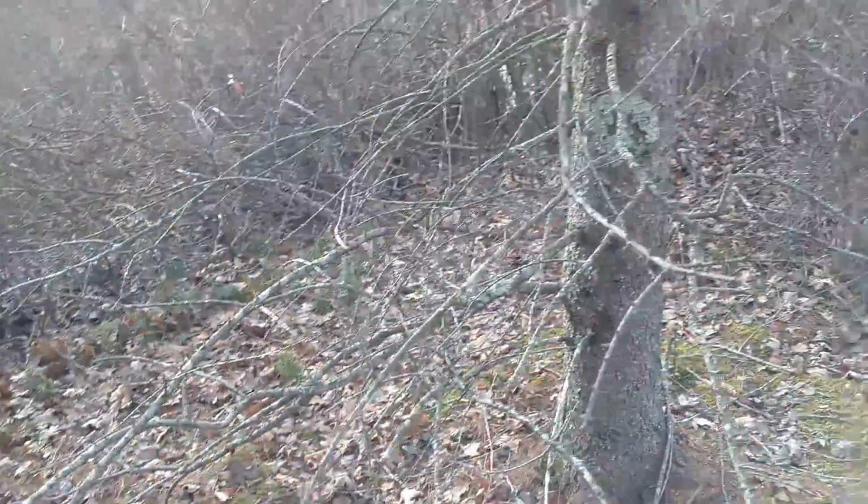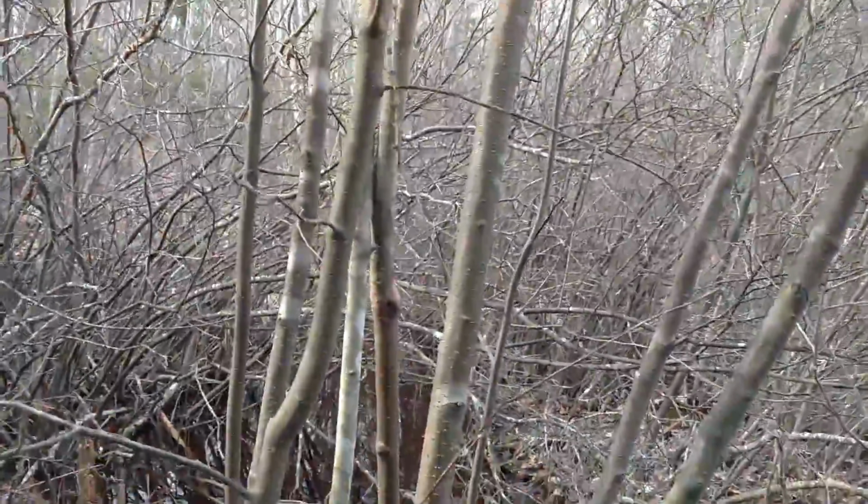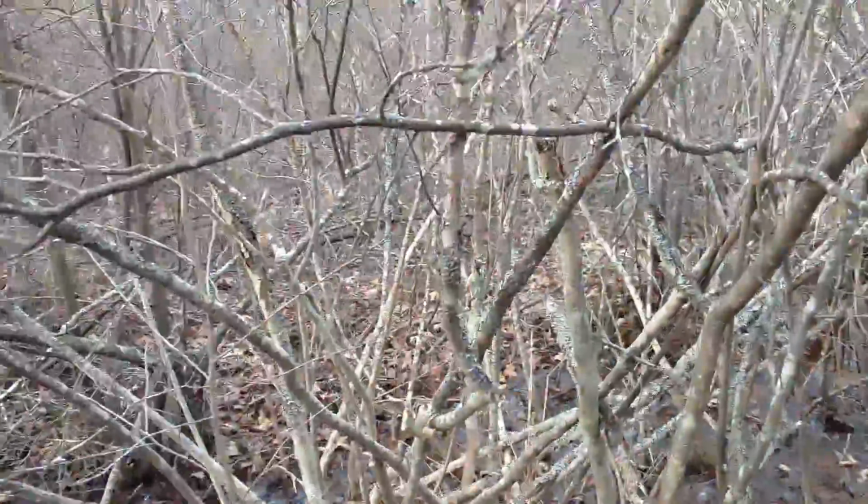Now what's interesting about this and how I found it was that bed right here. I've got to actually figure out how I came in. I think it was right over here, wasn't it? Let me see. I'm going to backtrack you back out of here, which is way easier said than done, which is probably the reason they're bedding in here, because it's so thick and kind of a pain in the butt to get back into.